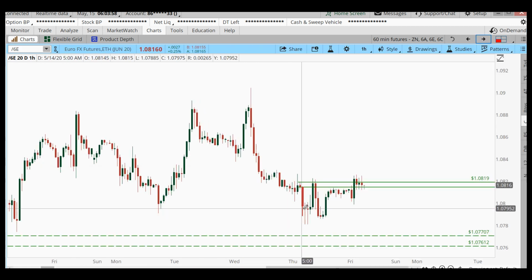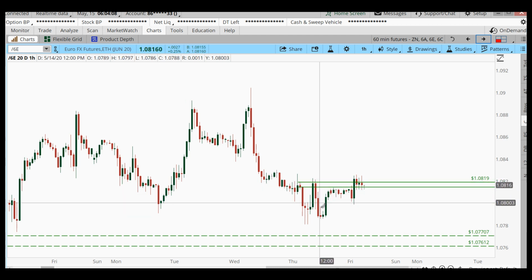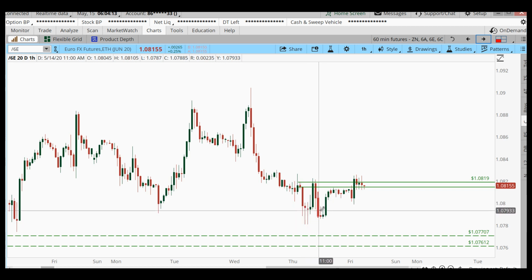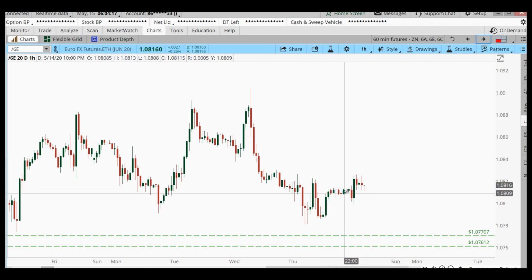The euro. So in our euro position, we did get a little touch into our region. We got about a 2-to-1, 3-to-1 move away from that level. So that one actually worked out pretty well for a little bit of a reversal coming down to the opposing zone in here. But then we came back up and then just chopped along.